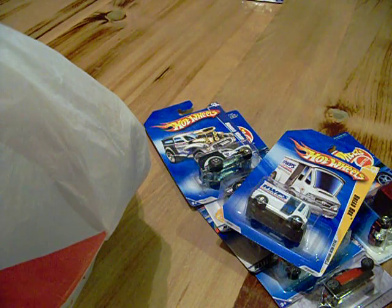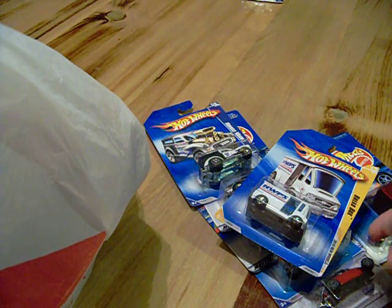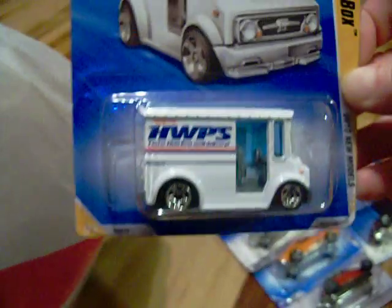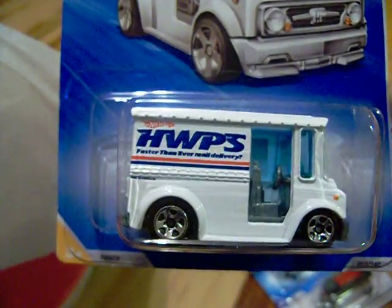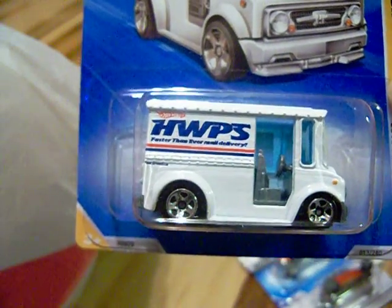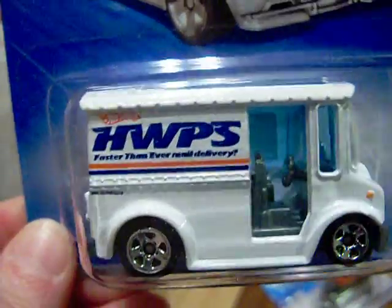I'm just going to show you a couple things that I got from eBay that came in. This is from 2010, the white bread box. So there's a blue one, a white one, and a red one, I believe. That's the white one.